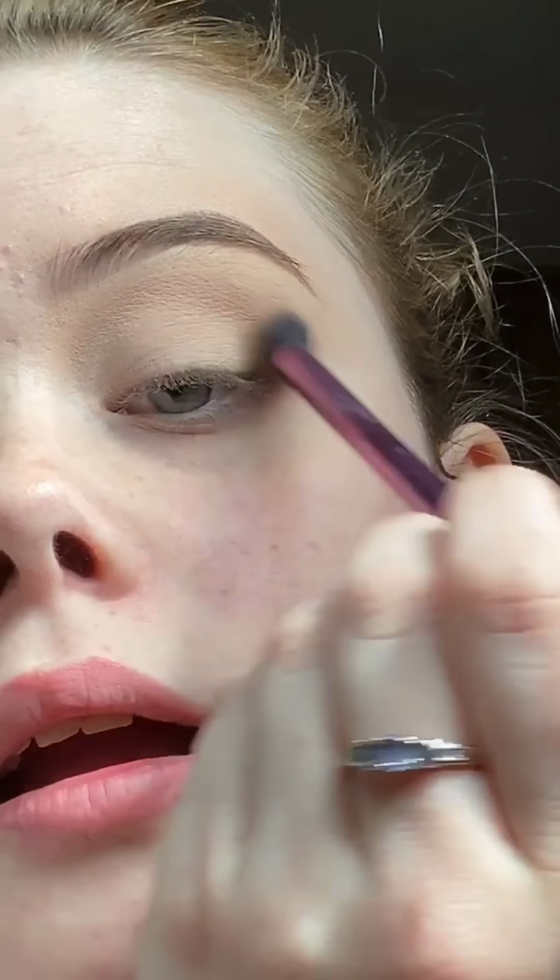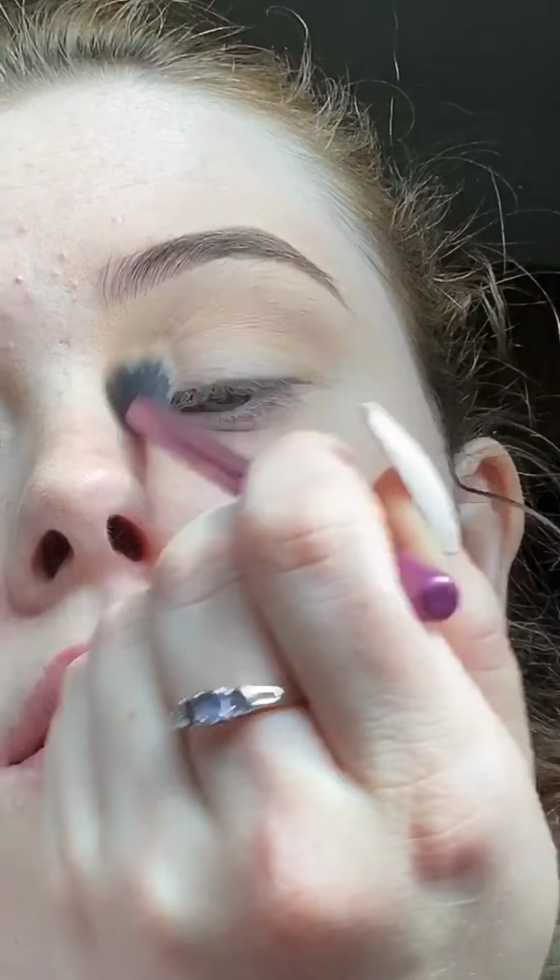Hit it in the crease. Always start in the crease. You want to start out light so you can build up the coverage. You blend it out as far as you can.